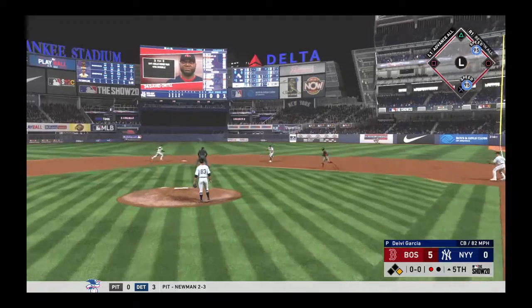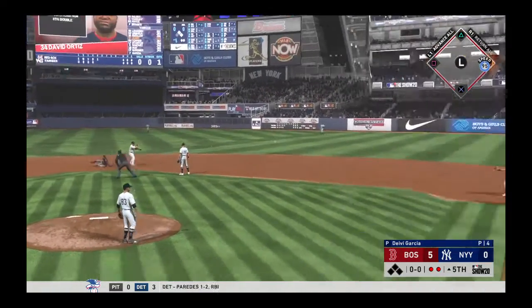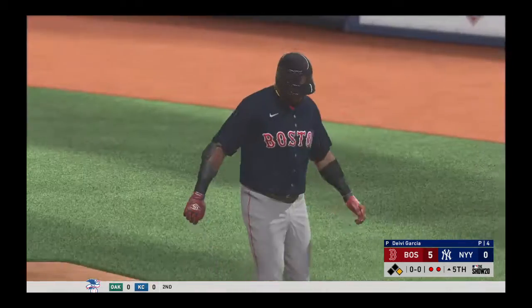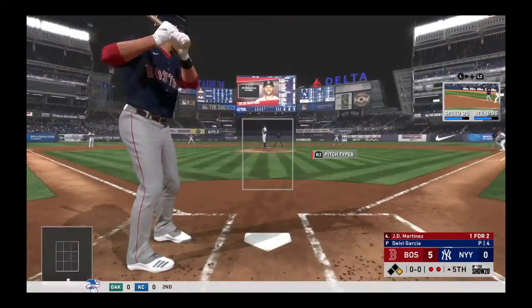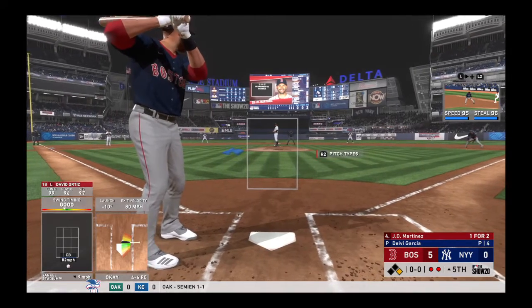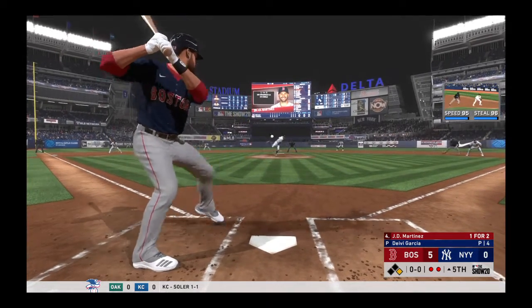Ground ball to second. This could be two. LeMahieu's got it to second for one. The relay not in time as he beats the throw by a step. Now back. Ready once again, J.D. Martinez. 1 for 2. He grounded out first time up and followed that with a base hit.